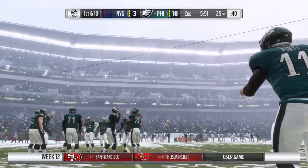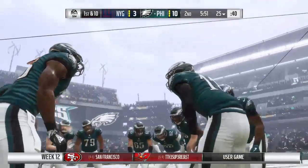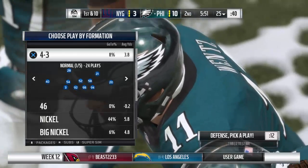Philadelphia getting set to take the field. And last time they were able to churn some clock. They got the field goal, added on to their lead. But that was a drive that was so long, it should have ended in a touchdown. You know that's how they felt.